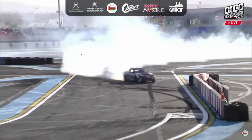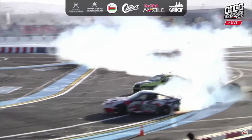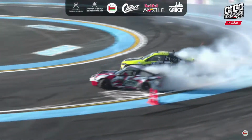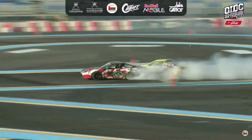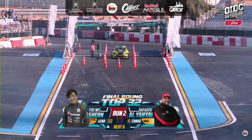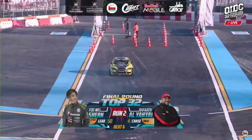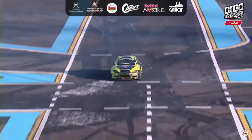Out to 7. Rifat doing a nice job on the second half. It is absolutely on the wall, opens up the boot, it takes the tail light off. That is what we came. Rifat has retired. He didn't make the clock, and it's so unfortunate. The nicest guy in Oman drifting.